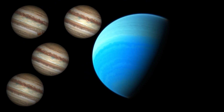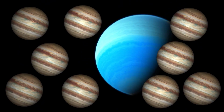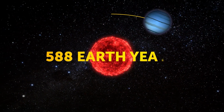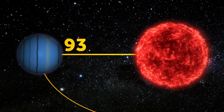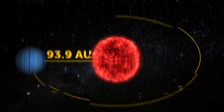It's a gas giant whose mass equals that of 9 Jupiters. Can you imagine this colossus? It takes the planet, named AB Aurigae b, almost 588 Earth years to complete just one journey around its parent star. Maybe because it's 93.9 AU, astronomical units, away from it.